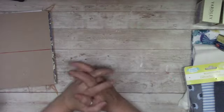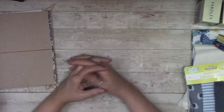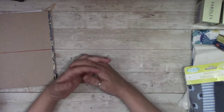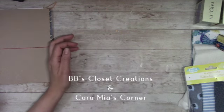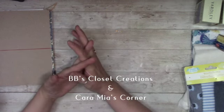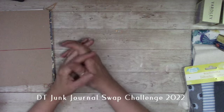Hey my friends, so today I'm here to share with you a collab that I have joined, and this collab is hosted by BB's Closet Creations and Caramia's Corner. And so this collab is the Dollar Tree Junk Journal Swap Challenge.